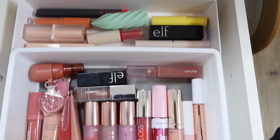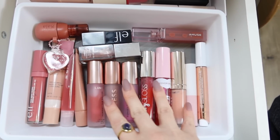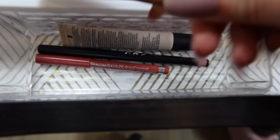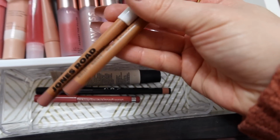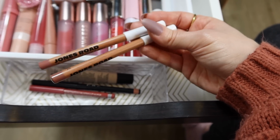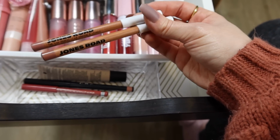I definitely have the most in the gloss category, but here I have some lip liners. I have my two Jones Road lip liners in the shades Mauve and Nudist. Absolutely love these. They're kind of blurring.